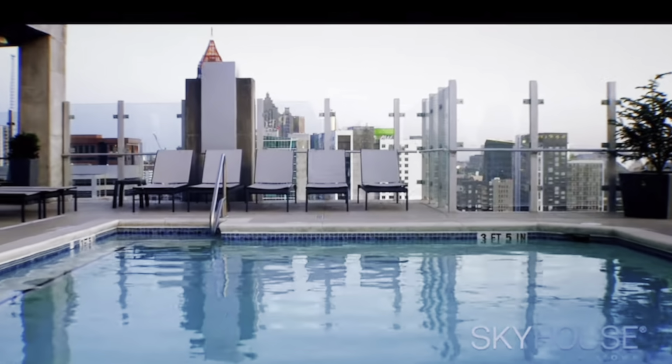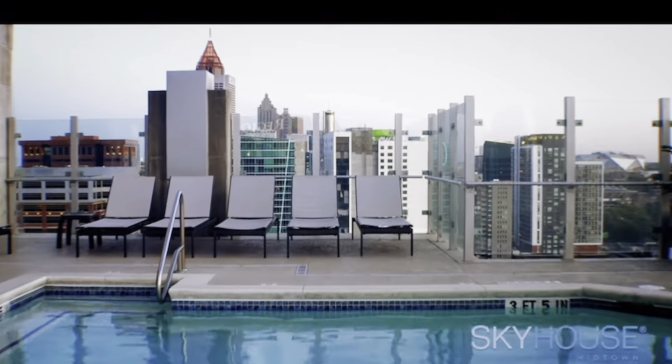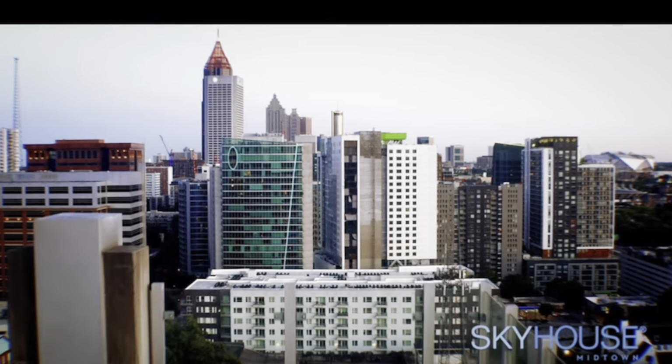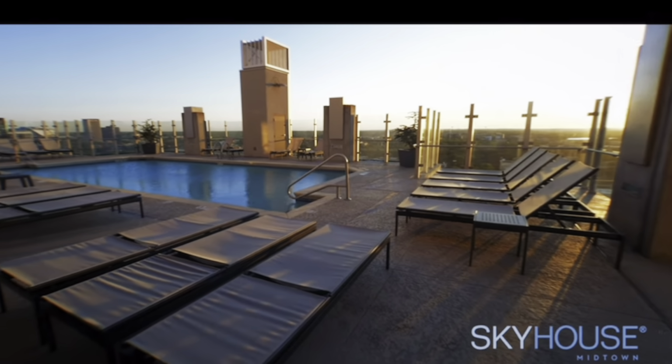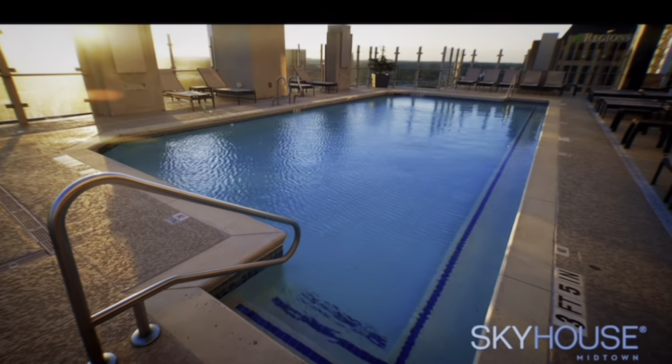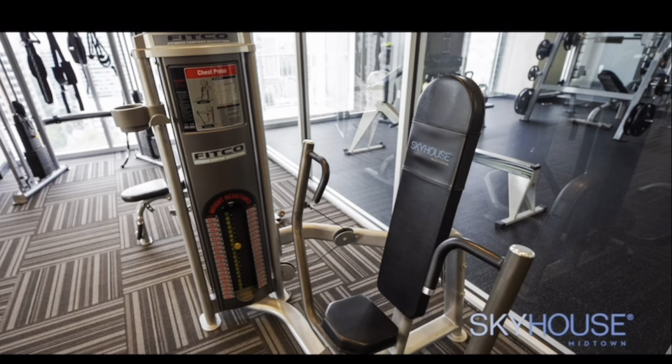We didn't come up here too much to swim, just because we moved here in the fall, so we kind of had missed the summer months. But look at that view. Sunsets, it was just gorgeous. We really, really enjoyed being up here, just relaxing and hanging out.